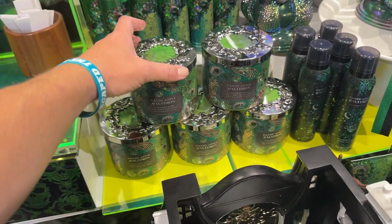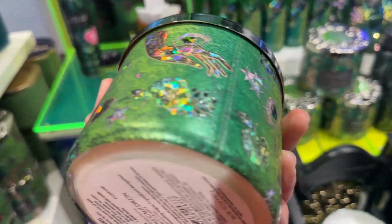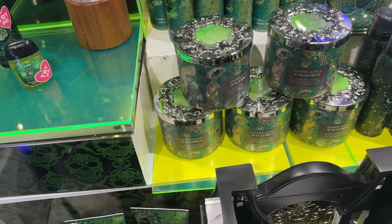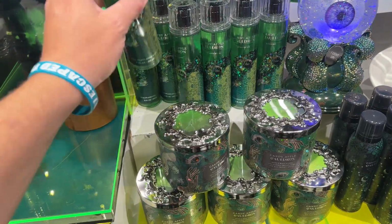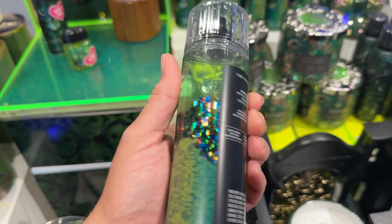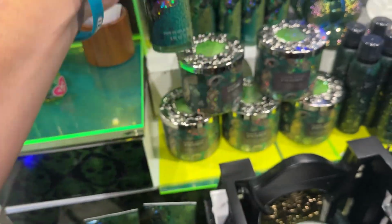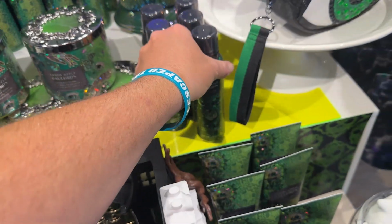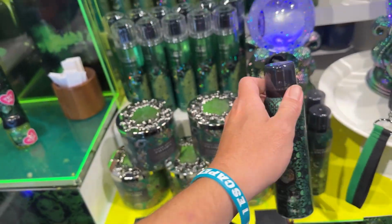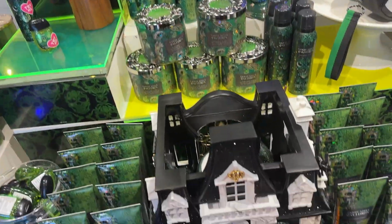We have a candle. Look at this design. Wow, this is gorgeous. These are $37. We have just the fragrance spray. Looking at $18 for this. Body lotion, which we're looking at $19 for that. And again, they also have a sale right now, buy 3, get 1 free. So just to keep that in mind.